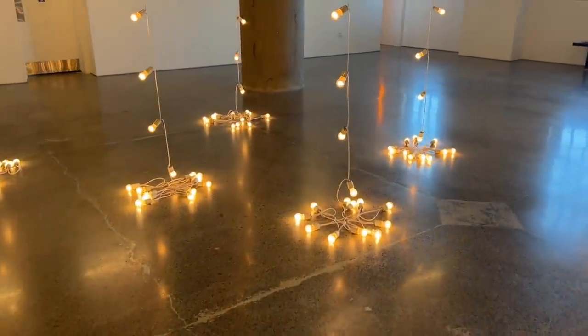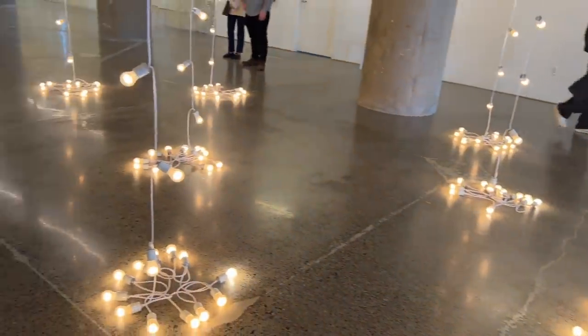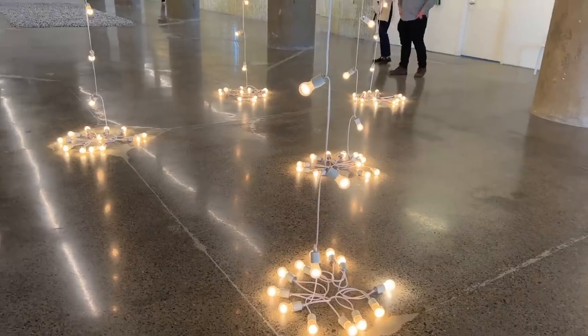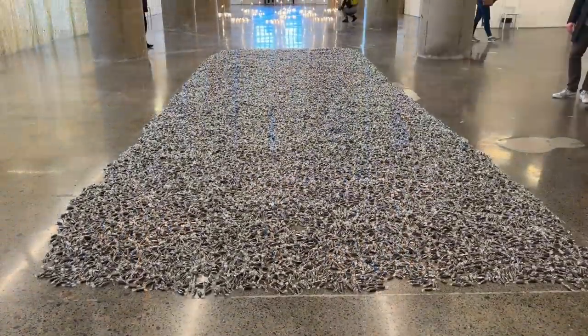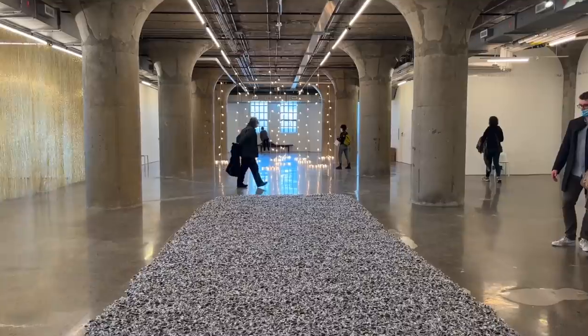In general, he's known for these minimalist installations created from everyday materials. So the strings of light bulbs and the stacks of candy can be thought of as a metaphor for dying. Eventually, the candy expires and the light bulbs burn out.